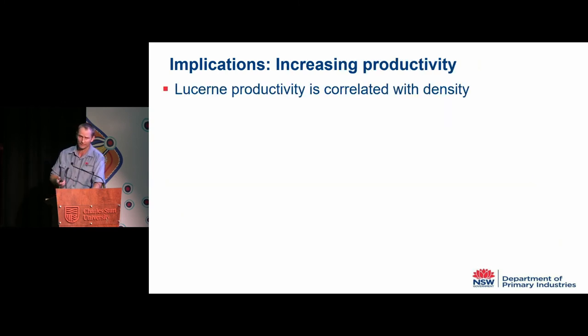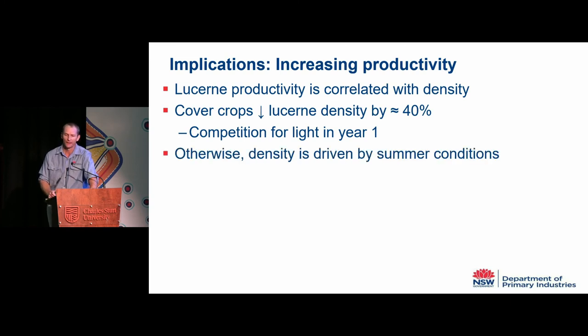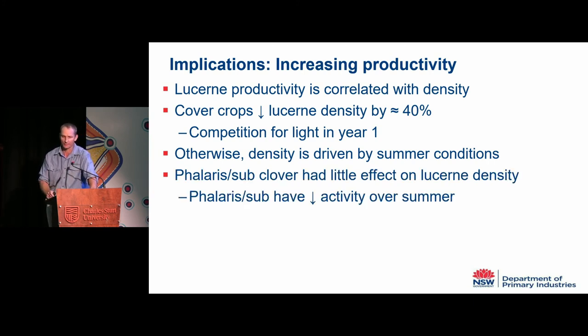So in terms of increasing productivity, we know lucerne productivity is correlated with density. We know that the presence of a cover crop in year one reduced lucerne density by about 40%, a significant amount, and that's due to competition for light in year one. But otherwise, lucerne density is driven by summer conditions, and there's relatively little that you can do about those conditions, I think, except for those guys who irrigate, of course, but you still can't change temperature.